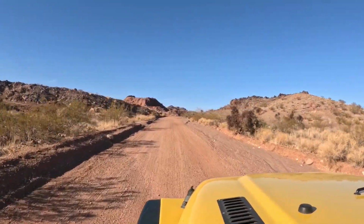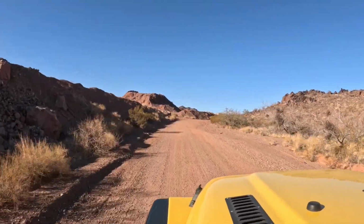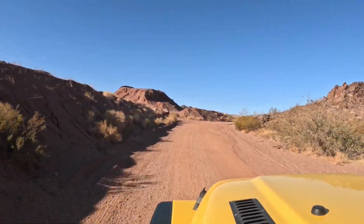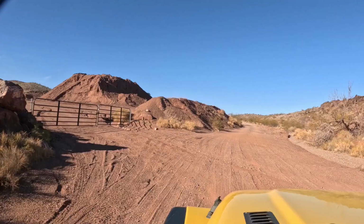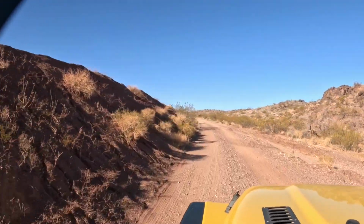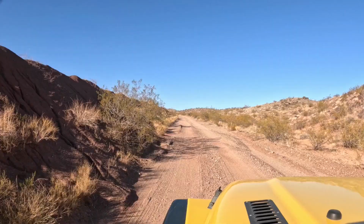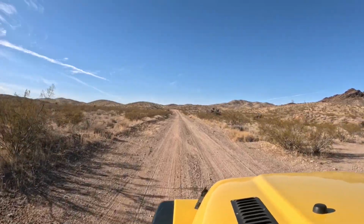The road goes by the workings of a decorative rock quarry. The quarry is idle today, but there are pieces of equipment still on site. This rock is used to decorate yards in Las Vegas and Kingman. Being a desert, it doesn't make much sense to have grass that has to be watered. Colored rock is much more practical and doesn't need to be mowed.